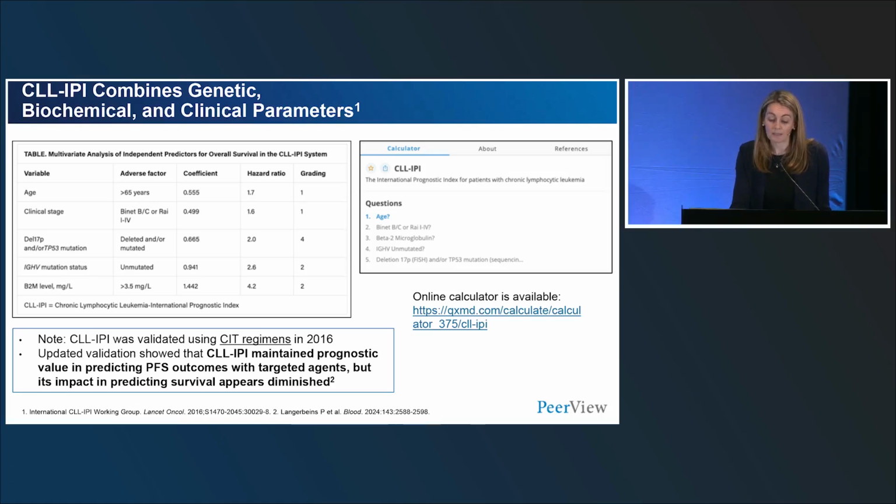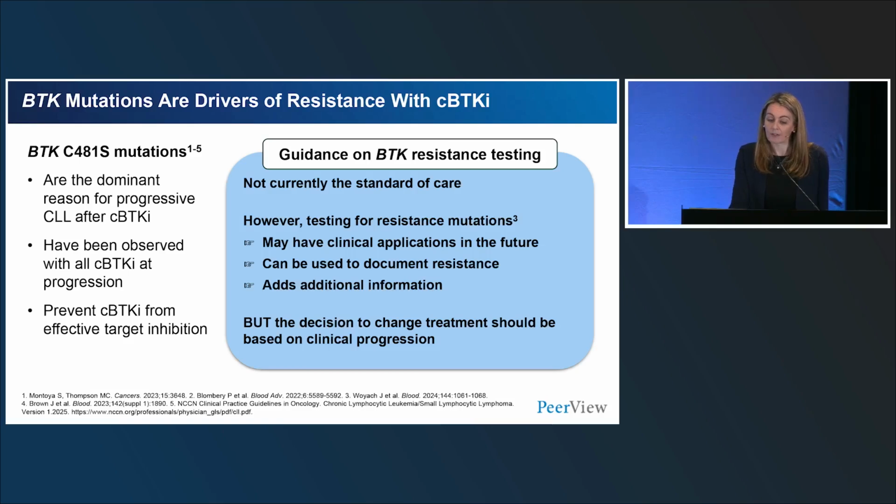There was recently an updated validation study published in Blood over the summer that showed that in the era of targeted agents, CLL IPI did maintain prognostic value in predicting PFS outcomes, but its impact in predicting survival did appear diminished with targeted agents. So we'll need updated data as we have these new regimens to see if CLL IPI maintains its prognostic value.